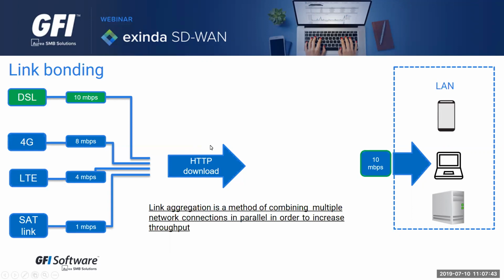If we are going to perform an HTTP download, basically this download will go only from a single pipe. So in this case, I chose the DSL, but it could be 4G or LTE, it doesn't really matter. So we are going to utilize only 10 megs. So the download will be only that fast. This is the standard situation without having an SD-WAN solution in the network.